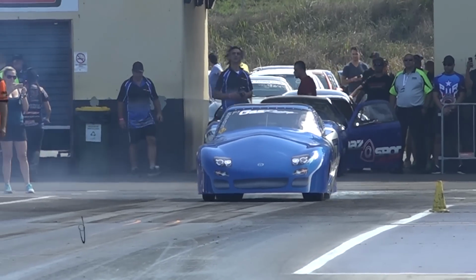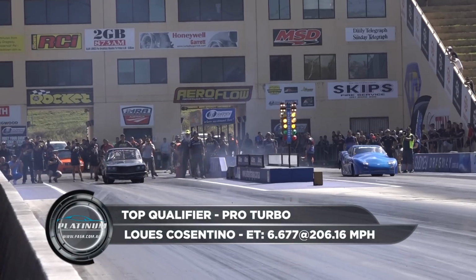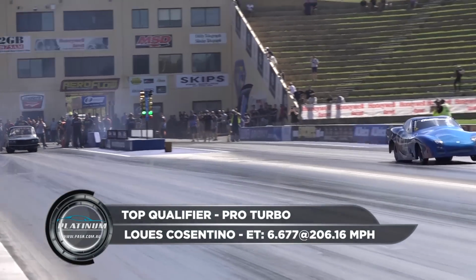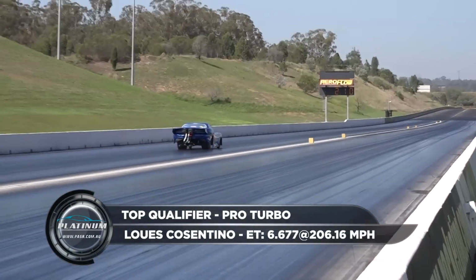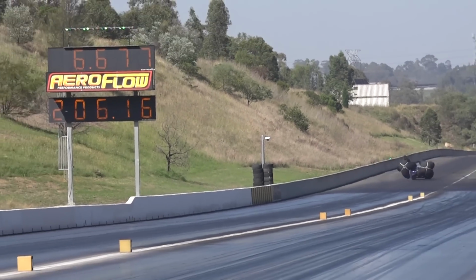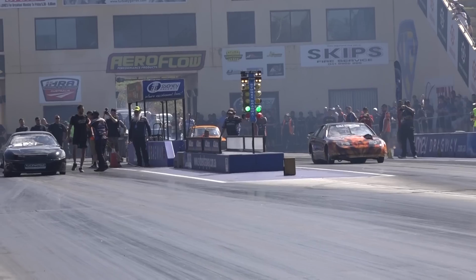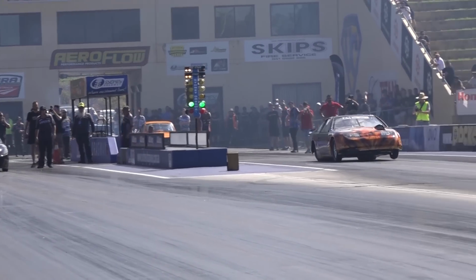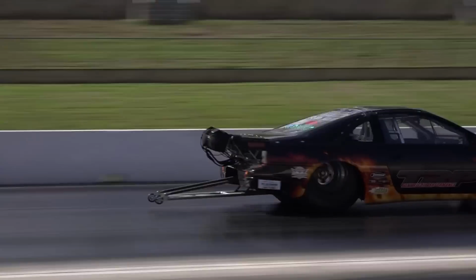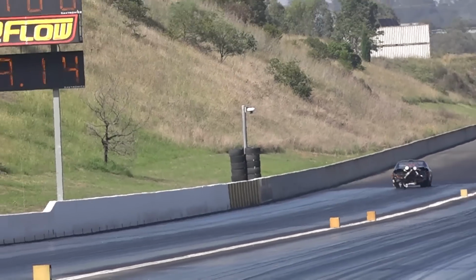In Platinum Automotive Smash Repairs Pro Turbo, Lewis Cosentino in the RX-7 took out the number 1 spot with a 6.67 at 206 miles per hour. Dom Rigoli was nipping at his heels though, in the quickest and fastest RB powered car in the world, with a 6.706 at 209 miles per hour in the 300 ZX.